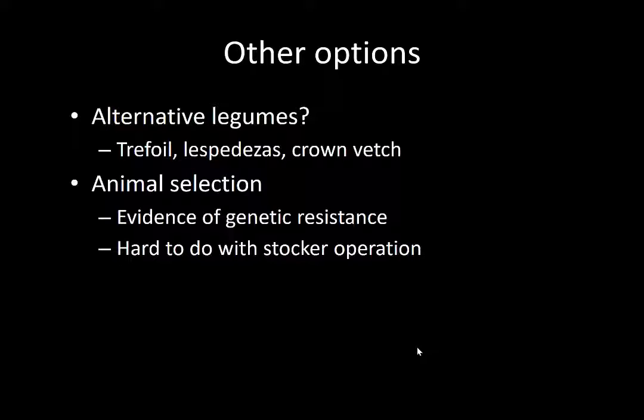Animal selection, many of our producers have already taken care of that. They got rid of the poor doers. There are some techniques out to determine the level of genetic resistance in the herd. A T-SNP test is one of those tests that's available. But if you're just doing stockers, well, you don't have that option, right?